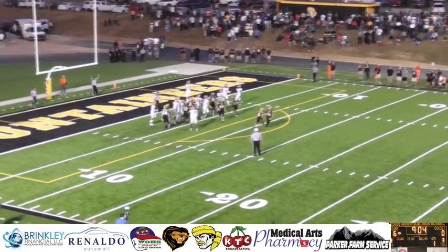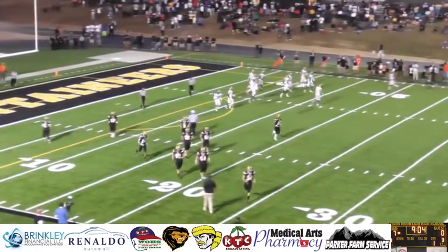Kicks up. And it's good. And with 9:04 to go in the first quarter, Kings Mountain 7, Shelby 0.